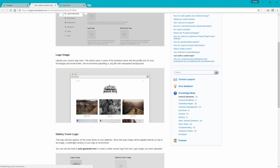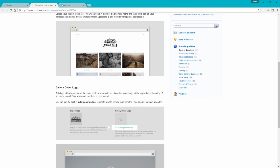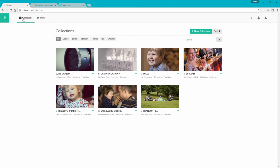I'll show you what that is actually. So you can add a logo to the top here and then have a different one where you've got a photo behind it, because you probably wouldn't want it black in many cases. You might want it to be sort of transparent and white. So you put a different logo there. That's quite nice. There you got your subscription settings, notifications, what's in tools. Oh, there's a Lightroom plugin as well, which is good. So there we go.